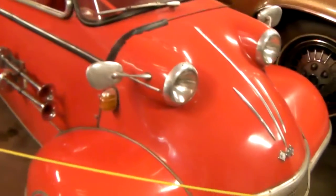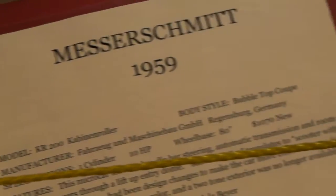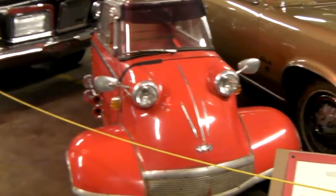It's a car made for kids. It's a Messerschmitt. It has a 1-cylinder engine with 10 horsepower. It's pretty much like a lawnmower, like a glorified lawnmower. Actually, I think the lawnmower we got at home has more horsepower than that.